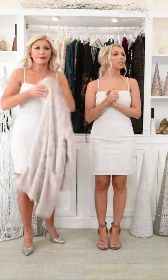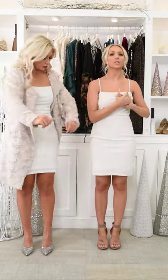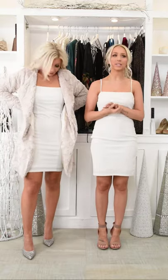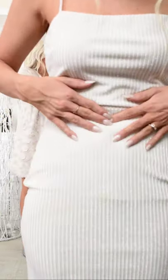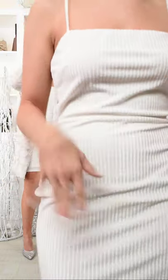This is the One You Want Sparkle Mini Dress in white silver for $41. Amy actually wore this one to our launch party, and it looked so super cute on her. This one is actually a glitter, not a sequin, so you just have a really pretty glittery effect on this white background backing. It does have a ribbed fabric to it as well.